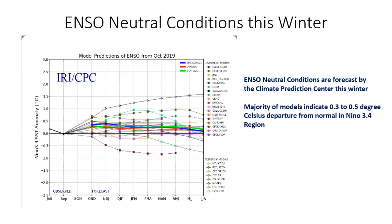What does this mean? We have ENSO-neutral conditions whenever we have the water temperatures in the eastern equatorial Pacific, in that Nino 3.4 region, between negative 0.5 and positive 0.5 Celsius. These are your temperature anomalies. What we're looking at is a majority of models indicating 0.3 to 0.5 degrees Celsius departure from normal in the Nino 3.4 region, which would equate to an ENSO-neutral winter.